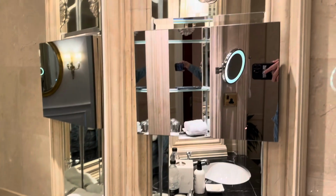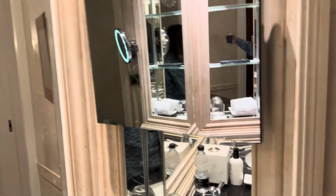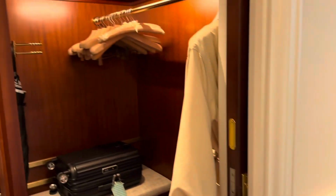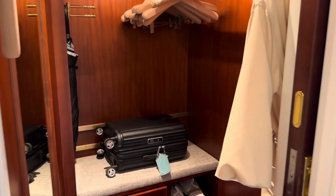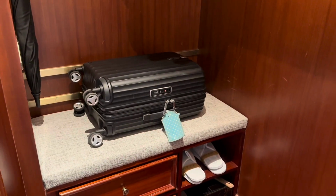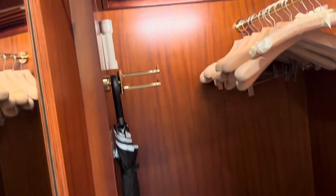I am just checking, there's a remote control for a TV, so actually they got a TV here, so you can turn it on, and that is the TV. Okay, so walking back out, the next small room is actually a small walk-in closet where they put my luggage with the slippers, with another nice bath robe, the hangers, umbrella, and such.